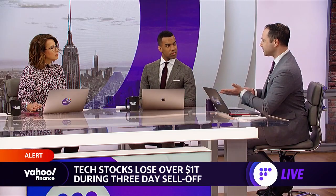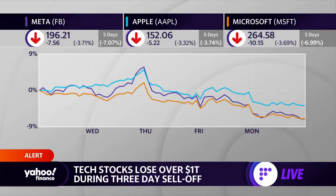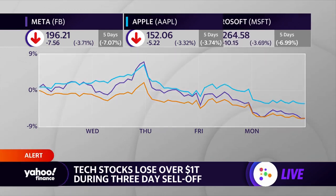You know what terrifies me? If you look at Netflix, down 70% year to date or so, has it priced in a recession yet? Because is it going to get cut in half again? It's unclear. I mean, what if we do get a recession in this country? Do you now see Netflix trading at a single-digit price to earnings multiple? Well, it's about a market multiple now.